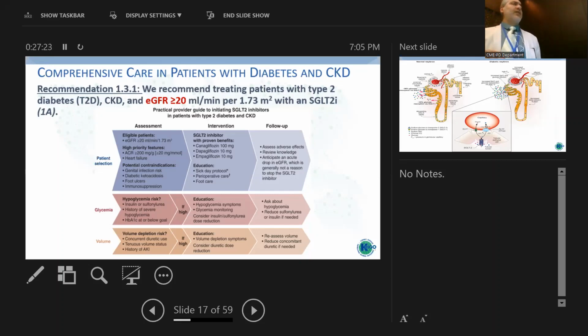Patients who are at risk of hypovolemia, especially old, frail patients, or patients who have a history of acute kidney injury before, or patients who are using concomitant diuretic therapy, these patients should be thoroughly evaluated to assess the patient's volume status and avoid volume depletion in such patients, warning the patient and educating the patient about this issue. And probably we might review or withdraw the dose of diuretics in some patients.